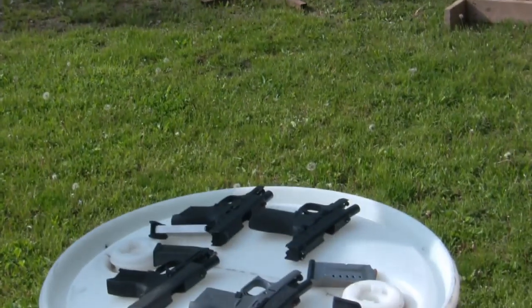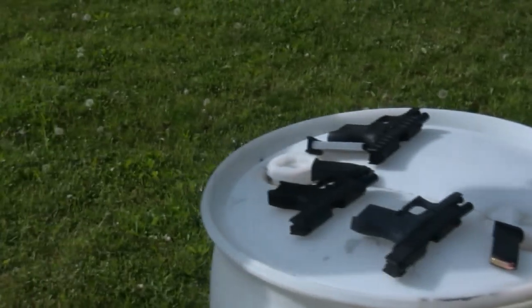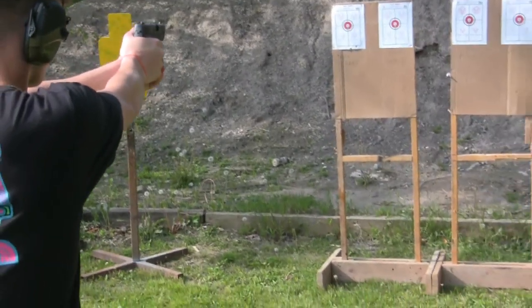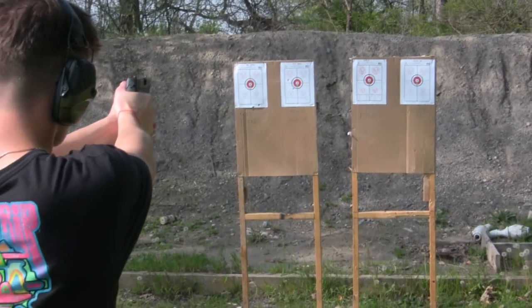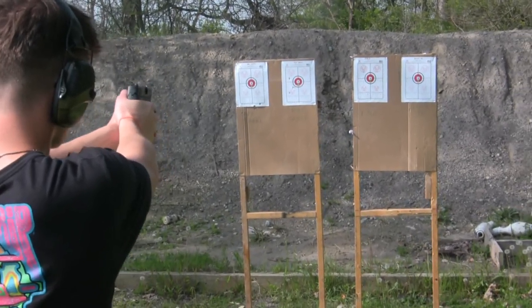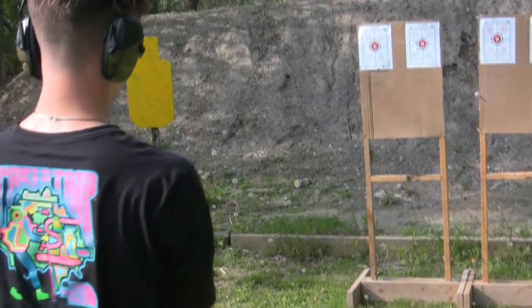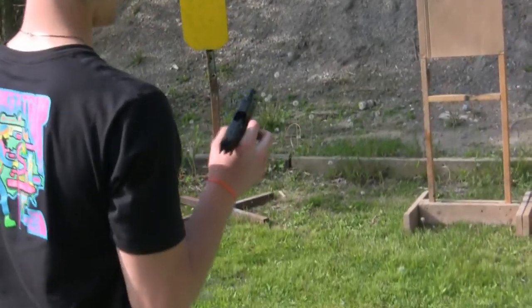All right, next in line is the M&P Shield. Let's load up 5 rounds. All right, did that one lock back? Nope. Okay, it didn't. Check it. Is the gun clear? Yep. Okay, good. All right, it's good to know. Take note of that.